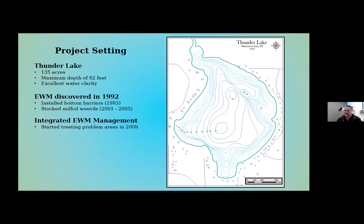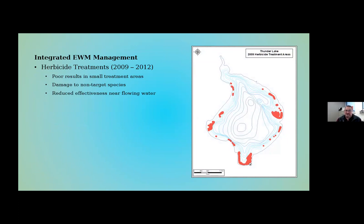For the first several years, it kind of behaved itself. And then over the years, starting in 2009, we worked our way into an integrated Eurasian water milfoil management plan. Between 2009 and 2012, we treated the lake with aquatic herbicides several times, using 2,4-D all of the times. We started out with about 8 acres that we treated in 2009. By 2012, we were down to about 2 acres.